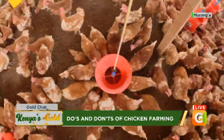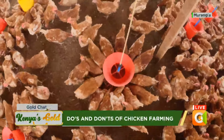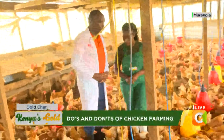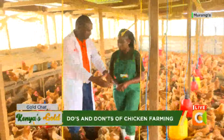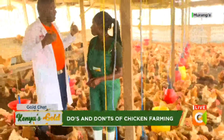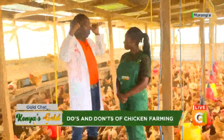Alright. How do we prepare the room to bring in other new ones? And can you do it immediately? No. One of the things is that we call all in, all out. So this whole batch, the farmer should be advised, and is always advised, to dispose of the whole stock, the whole flock.